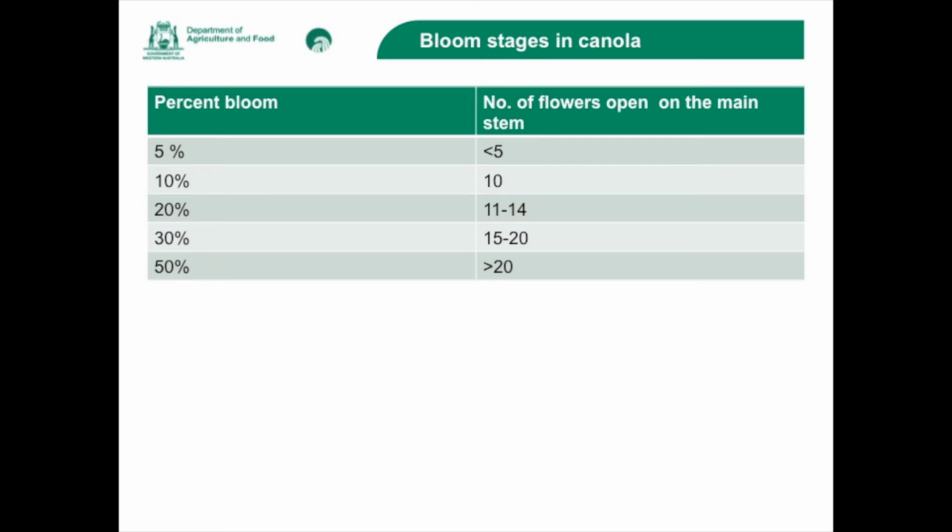that have aborted. If you look at the left hand side column, this is percentage bloom, and the corresponding number of flowers that should be open on the main stem is on the right hand side. For example, if you look at 30% bloom, the main stem should have at least 15 to 20 flowers open on the main stem, and be aware that this includes the open flowers, also the pods that are formed, and also the pods that have aborted. So this will give you an indication of what growth stage or what bloom stage your crop is at. So what happens after 50% bloom?